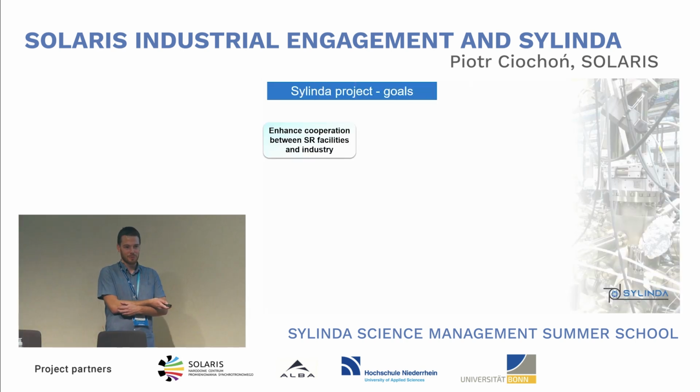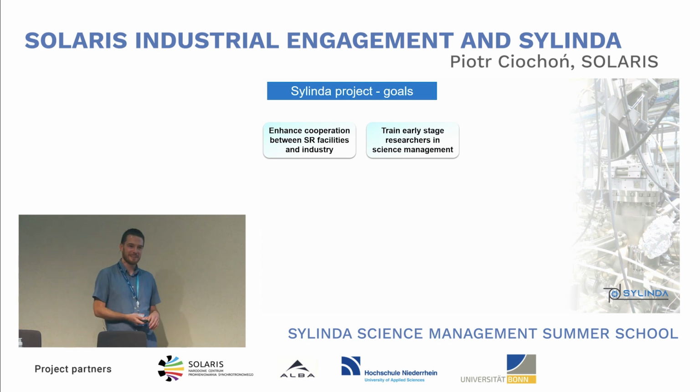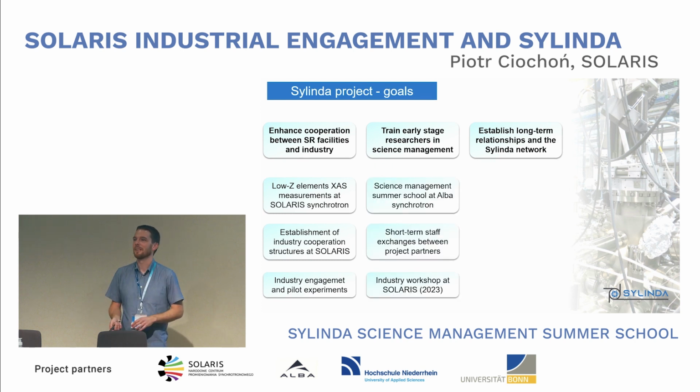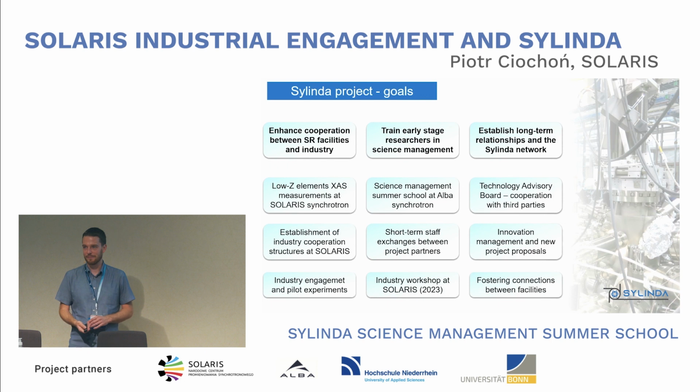There are 3 main goals of the Sylinda project. The first one is to enhance cooperation between synchrotron radiation laboratories and industry, and specifically to enhance the capabilities of SOLARIS. Secondly, the second goal is to train young researchers, so you, in science management and industry cooperation, and to establish long-term relationships and create the Sylinda network of cooperating institutions and of people with close working relationships. There are sets of actions that are undertaken under each of these goals, but I won't bore you with details. We are improving our capabilities, establishing cooperation structures, organizing events such as this summer school and the upcoming events, and establishing a technology advisory board with cooperation of third parties.